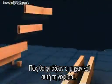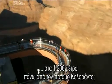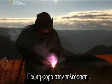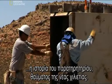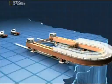How will engineers build this amazing bridge 1,200 meters above the Colorado River? For the first time on television, the extraordinary story of the Grand Canyon Skywalk, wonder of the new millennium.